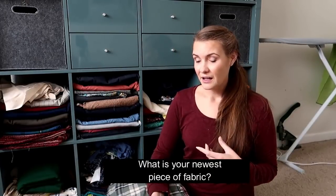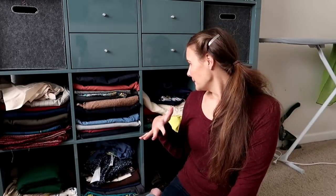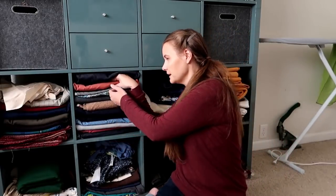What's your newest piece of fabric? I've actually been really good lately about not buying very much fabric, and when I do get fabric, I try to sew it up within the month that I purchased it. So I think the newest piece is actually this coral one right here.